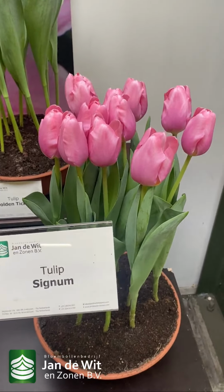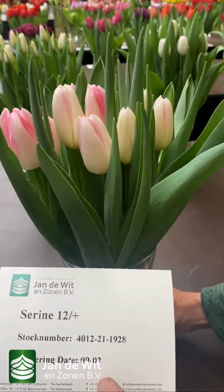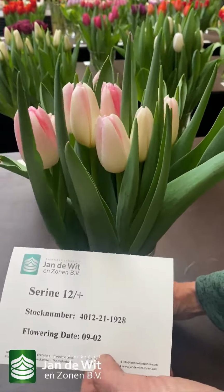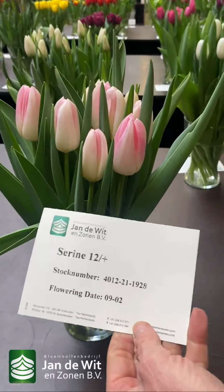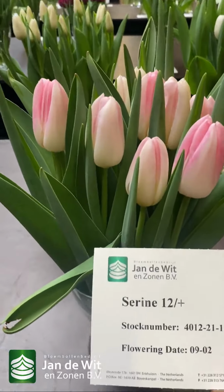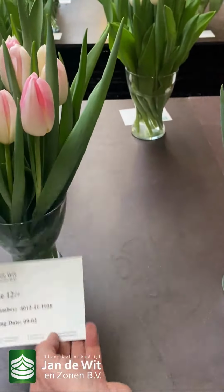Here we have the World's Favorite, but a more orange color. Here we have Serene. Yeah, this is a soft pink variety. It starts creamy white. It's really beautiful. But yeah, the big problem is the very limited availability. So some people say, Jan, please don't show Serene anymore on your social media, but yeah, on the other hand, we have to show you the new promising variety. Yeah, but it's such a beautiful one. Why wouldn't you show it? Everybody wants to see it. Yeah, but they are disappointed because there are no bulbs available. I can imagine.